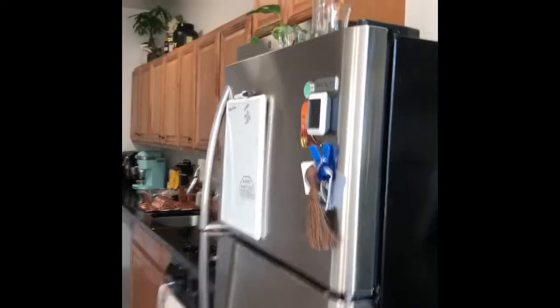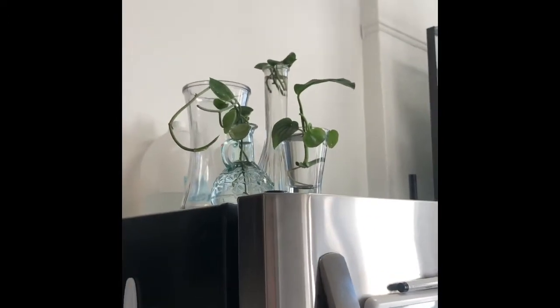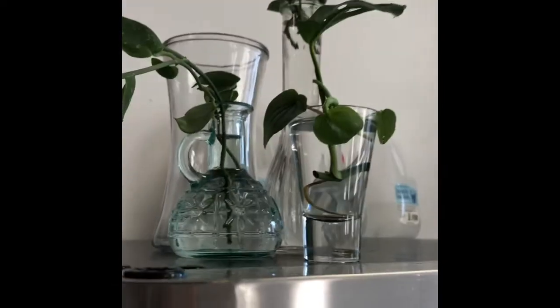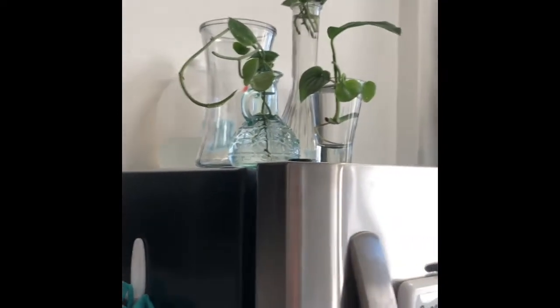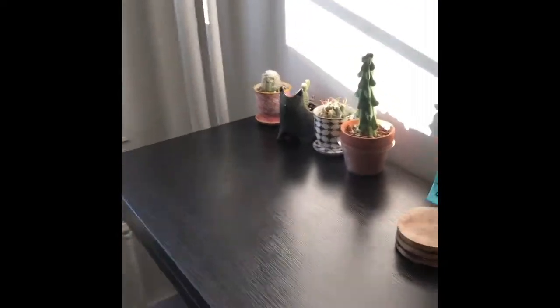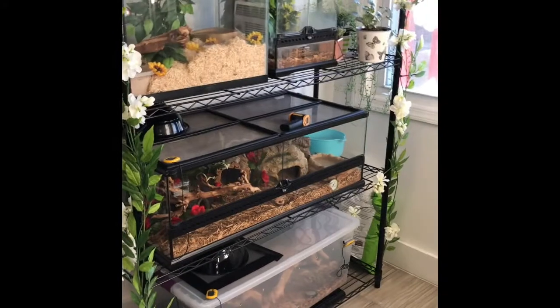And then I totally forgot to show you guys this, but on top of my fridge, I just have my propagations. I don't know why, but they just work on top of my fridge. Everything I've propagated has been on top of my fridge. I also keep my extra glasses up here. I have some that are dirty, so they're just in the sink. My propagations are on top of my fridge, my cacti are on my table, and then this is my reptile rack, which is in my kitchen, but whatever.